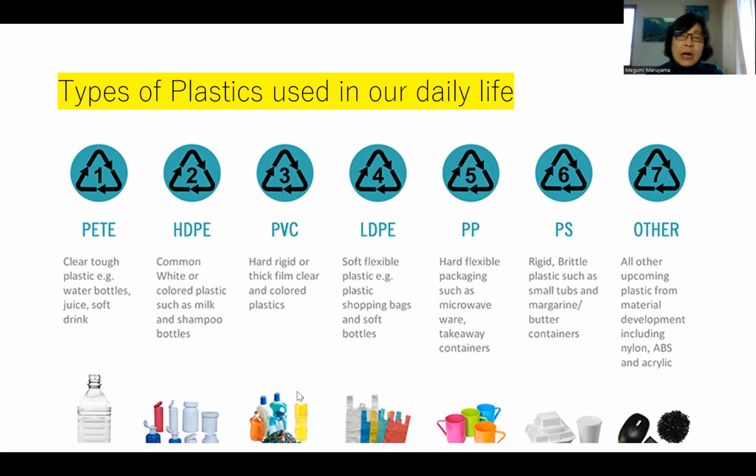PVC, this kind. Hard, rigid, or thick film, clear and colored plastics. LDPE, this kind. Soft, flexible plastic, for example, plastic shopping bags and soft bottles. PP, this. Hard, flexible packaging such as microwaveware and takeaway containers. PS, rigid, brittle plastic such as small tubs and margarine butter containers. Other. All other plastics, including nylon, ABS, and acrylic. Mouse, for example.